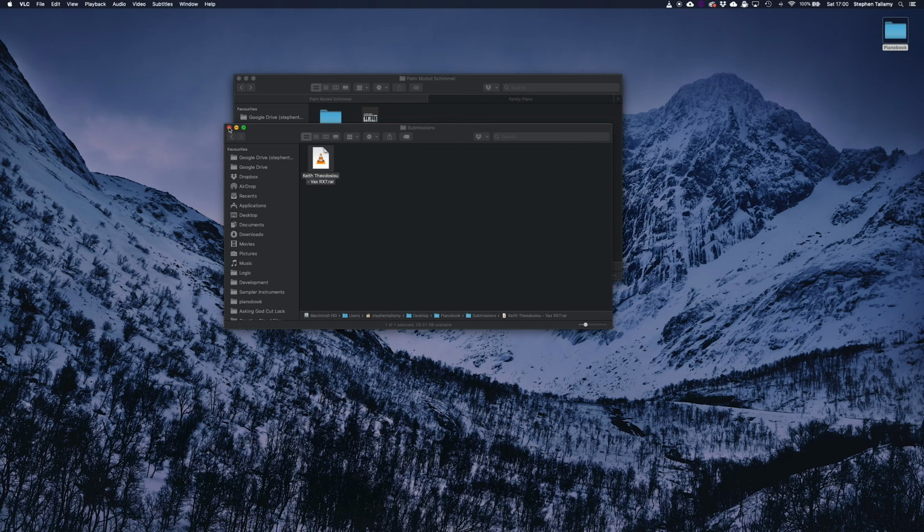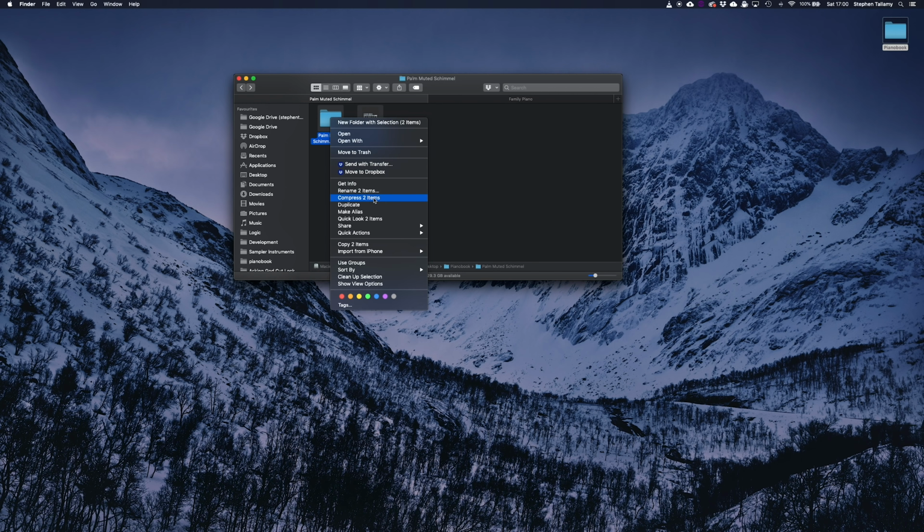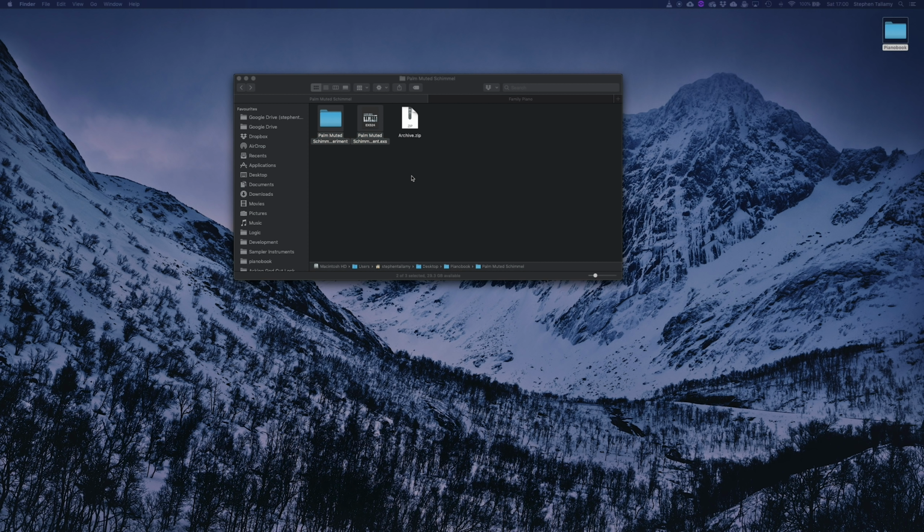So please only use the .zip extension, a zip file. On Mac, that's very straightforward to do. So I can just take this here and I can just make this into a compress file, and I've got an archive. It's easy enough to do on Windows as well. So please just use the zip format.